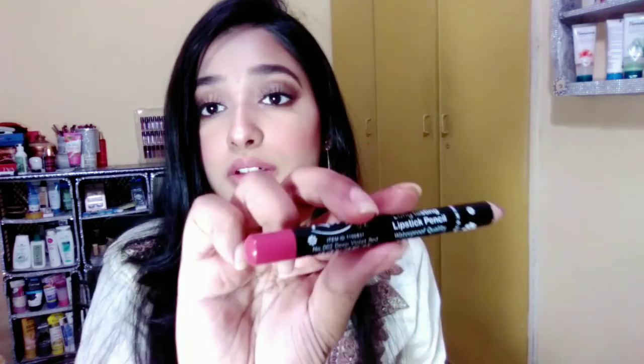Okay, so the last one. Last but not the least, this is one of my most favorite. I've already finished two of these, and this is a new one. The swatch is. I have been using this color since ages. This is 002 Deep Violet Red. This is my favorite color. You can see how pretty this shade is. This is my most favorite nude color. It goes with every look and the quality is really nice.